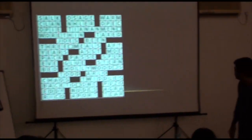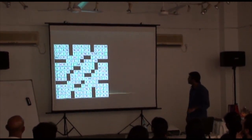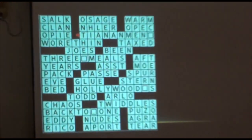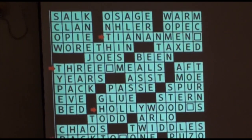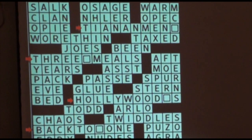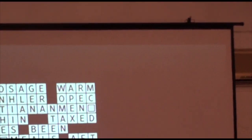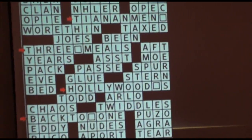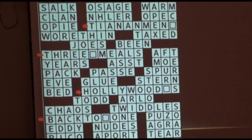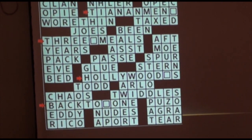Okay, this is my puzzle. Look at the longest answers. Tiananmen Square. Okay, square means back to square one. So what I do is that box is empty. So you need the square as a square. And the best part is you need it square down as well. So it is equal to a square.